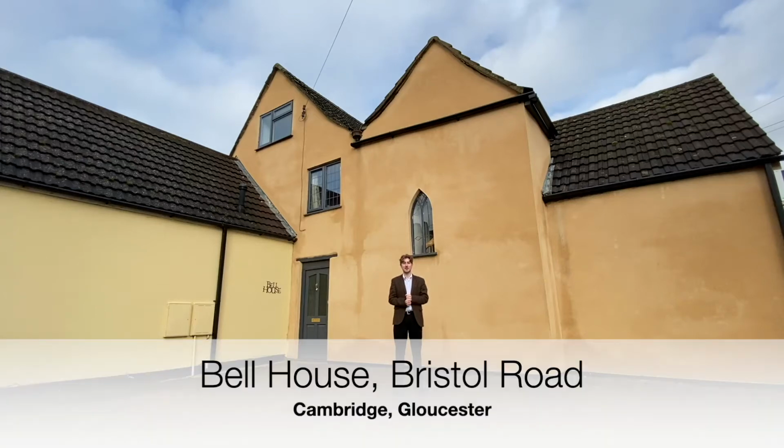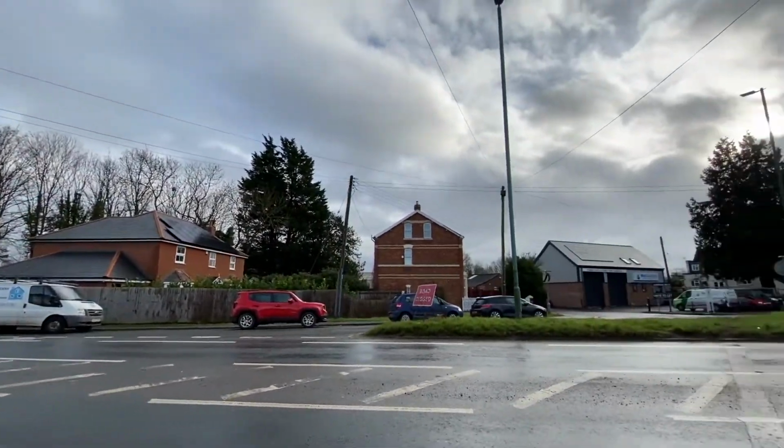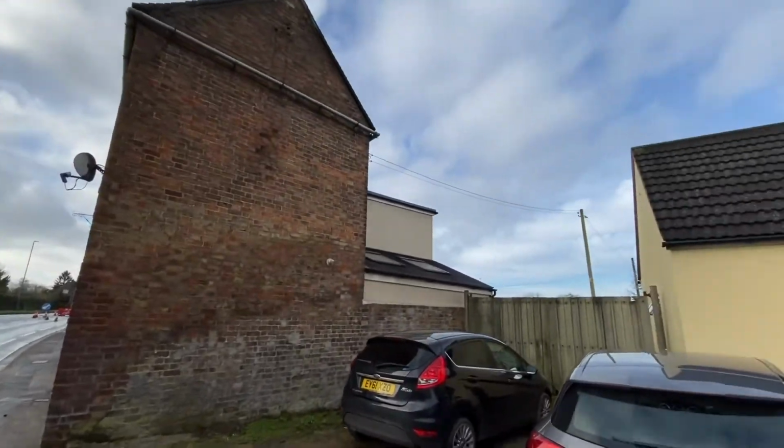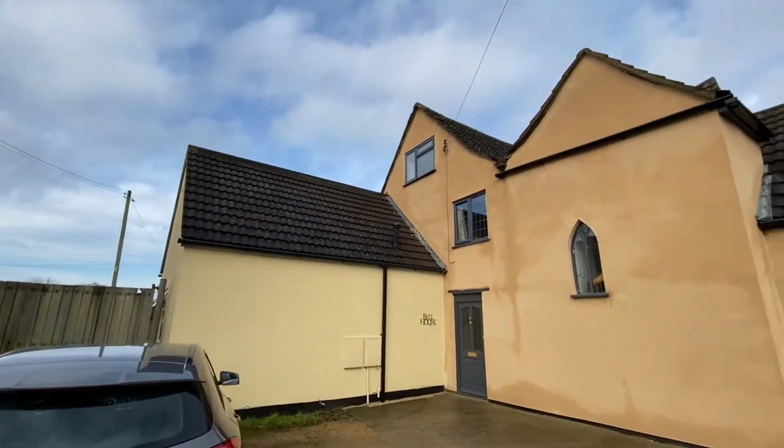Located close to the beautiful town of Slimbridge, six-bedroom Bell House on Bristol Road has a well-presented and spacious interior, off-road parking and a good-sized garden. Let's have a look around. This detached family home is believed to date back as far as the early 1500s and has received considerable modernisation over the last 10 years.